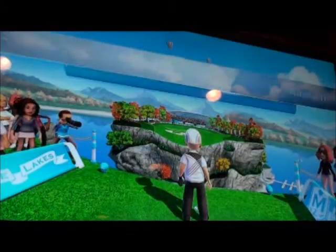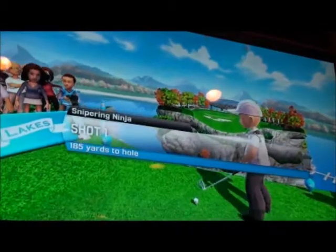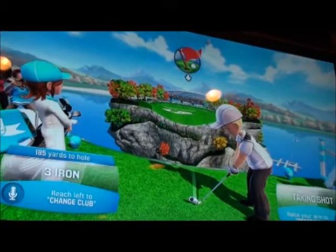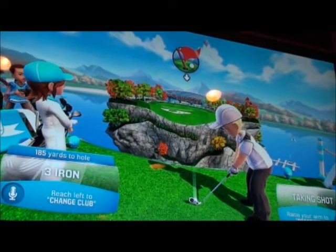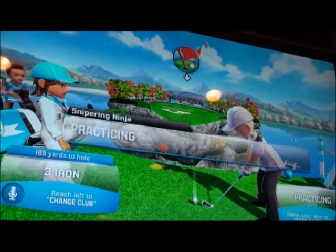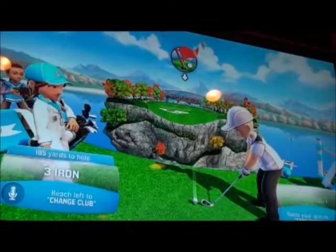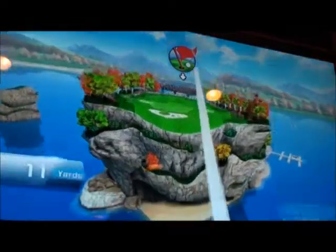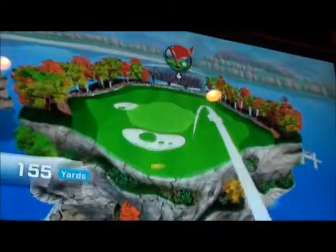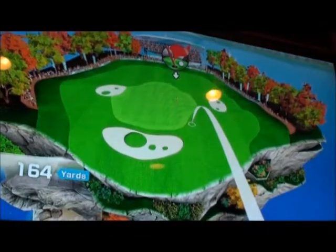From tee to fairway in this high-rise trial. The fans and onlookers are rooting for a great shot. Steady. Not too hard or soft. That's great. Not even a breeze right now. This is definitely helping.